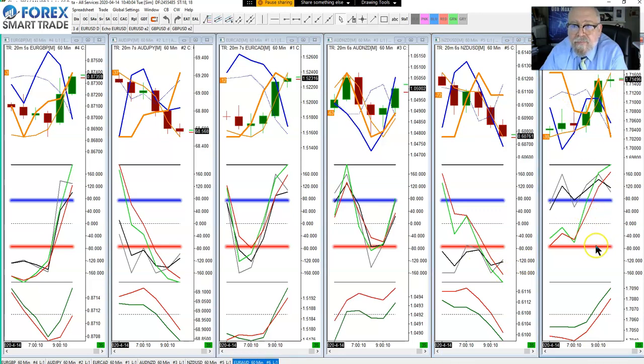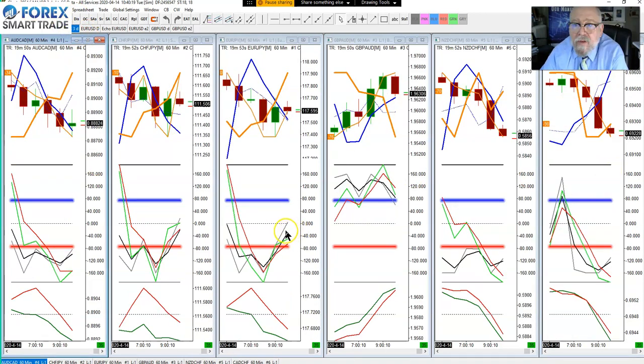And Euro Australian dollar, overbought. Minors are pointing down, majors are still pointing up. So we got nothing on our second six. Let's see if we got something on our third six. Last week we didn't find a 10-point trade.